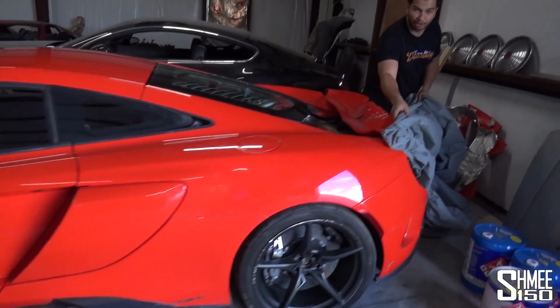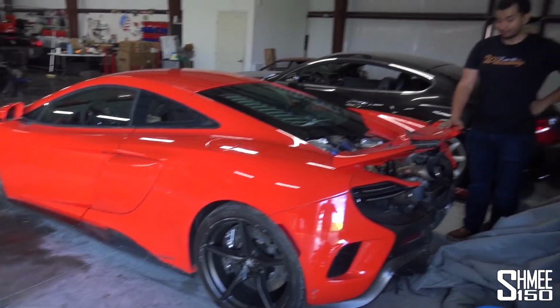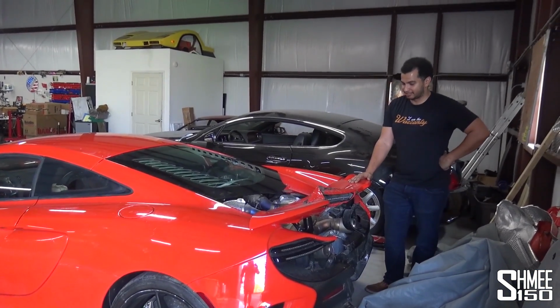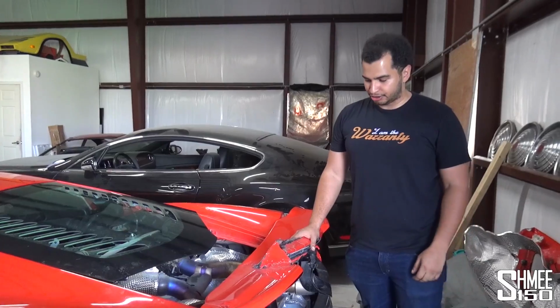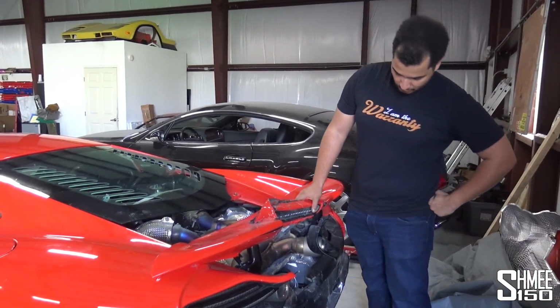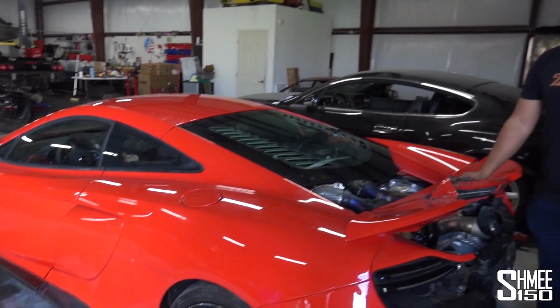So does this just break your heart or what? It does. I'm glad mine doesn't look like this. Hopefully yours never ever looks like this, because this was in quite a crash. Quite a crash is a bit of an understatement, because there's damage at the back, there's damage at the front, everything looks a little bit knocked and disjointed.